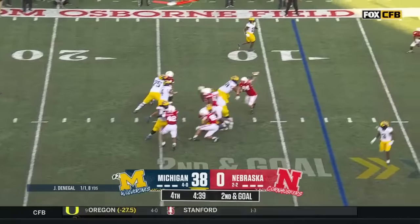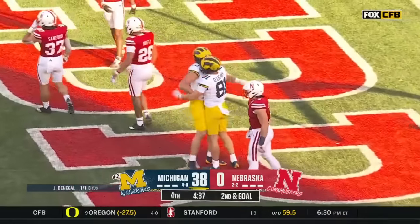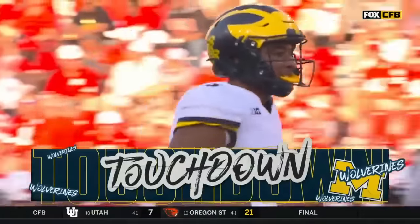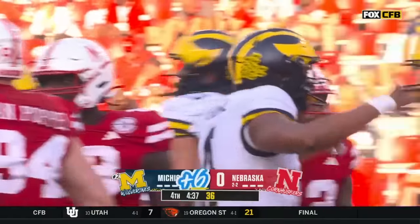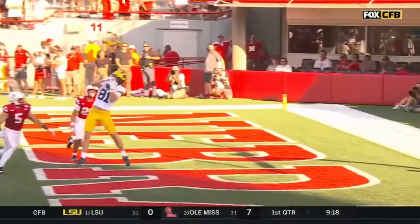I'm standing right here. I have a name. Denegal down the middle. That's a touchdown for the Wolverines. Peyton O'Leary scores it. How cool is he? And I can deliver a seed. He will remember that one.